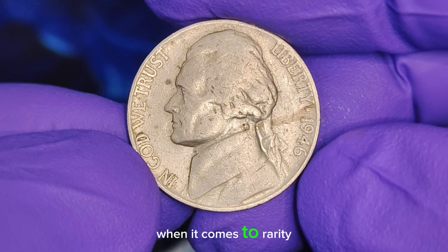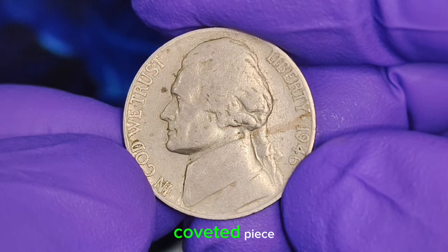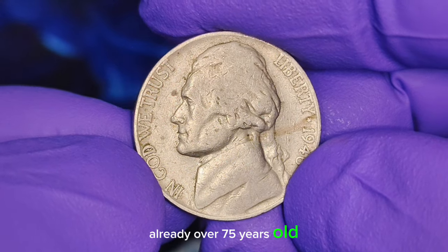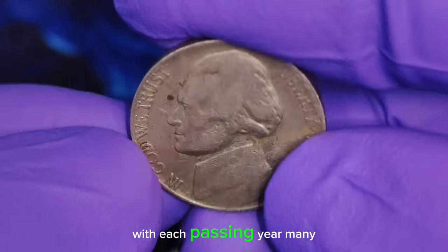When it comes to rarity and condition, the 1946 Jefferson Nickel is without a doubt a highly coveted piece. Coins from this era are already over 75 years old, and finding one in very good or higher condition is becoming more and more challenging with each passing year.